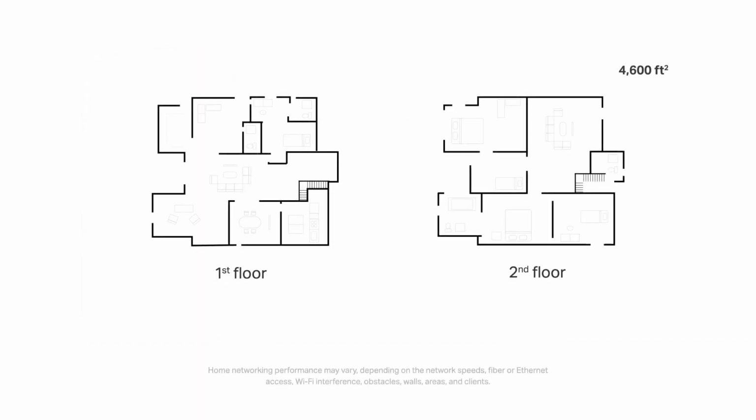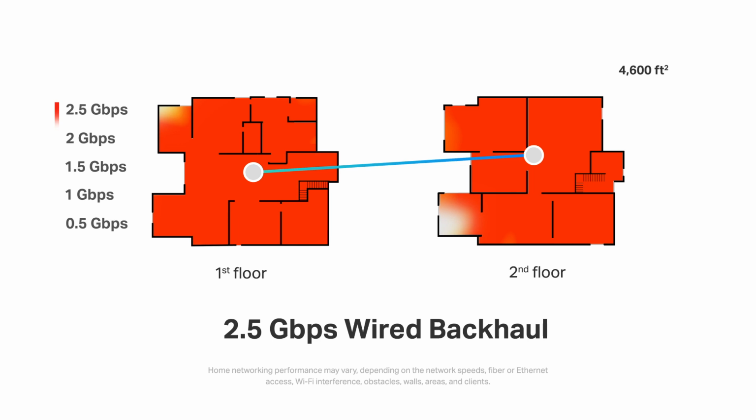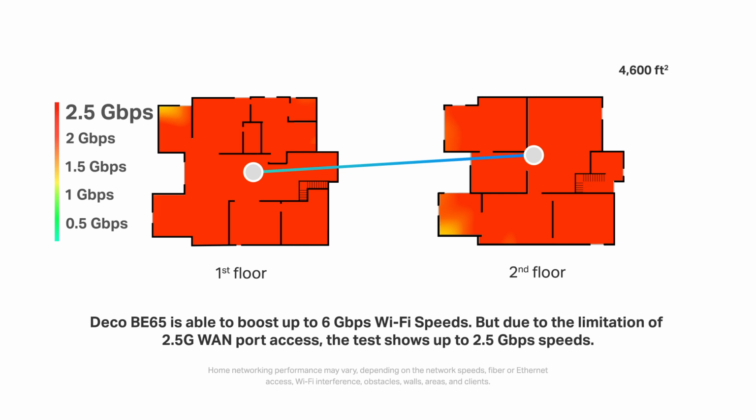We've also tested the speed and coverage performance of the two-pack Deco BE65 under the same conditions as BE95, a 2-story 5-bedroom villa with drywall. This two-pack Deco BE65 was tested with 2.5 gigabits per second wired backhaul and 2x2 MLO clients. As we can see from the heat map, most of the home is covered by 2.5 gigabit high-speed connections. The edge of the house also remained at around 2 gigabits per second. This is our Wi-Fi 7 Deco Mesh system, a true whole-home multi-gigabit mesh solution covering every corner of your home.